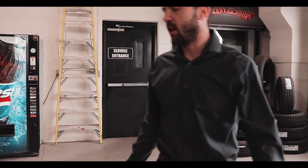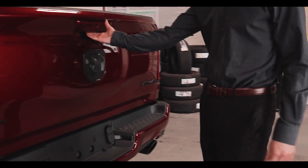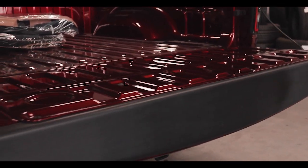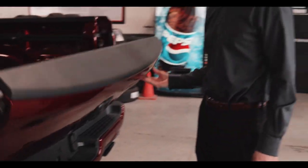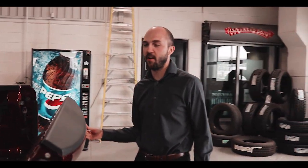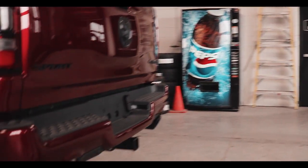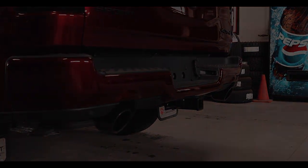We've got our tailgate here. This is fully aluminum with dampening. Makes it nice and easy. It's not just going to come down on you. As you can see here, you can lift it up very easily now. Very little effort required. We've got our dual exhausts, and they are blacked out on the Sport editions.